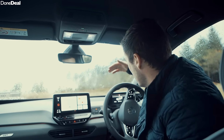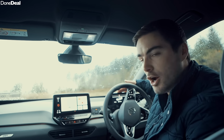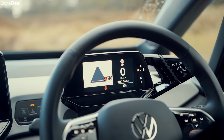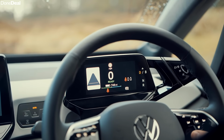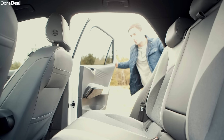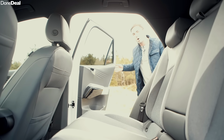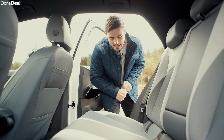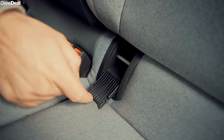You also have this little digital display dash over here. It doesn't show you too much other than your range, the mileage in the car, and also your adaptive cruise control. In the rear, well, first of all, the doors open very, very wide, which is nice to get that baby seat in, and the ISOFIX points are extremely accessible.